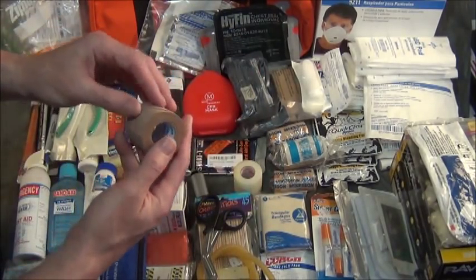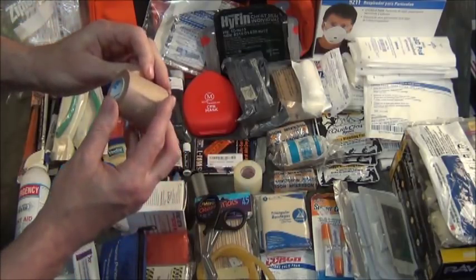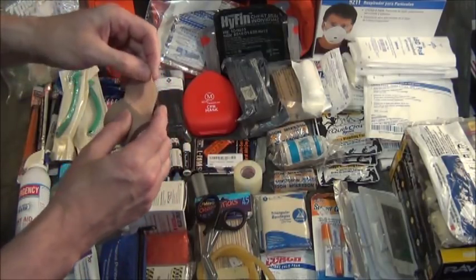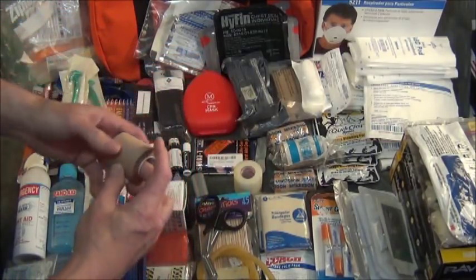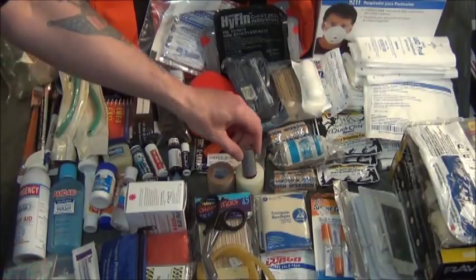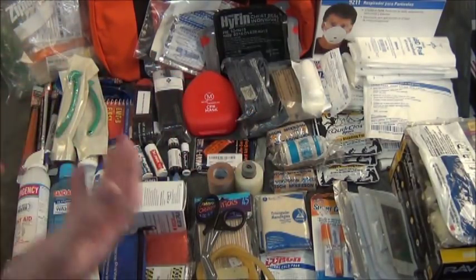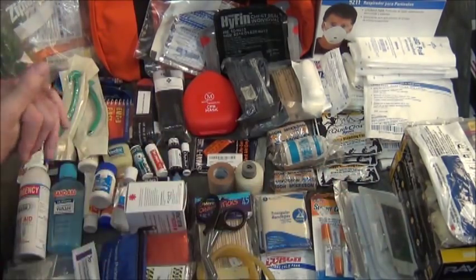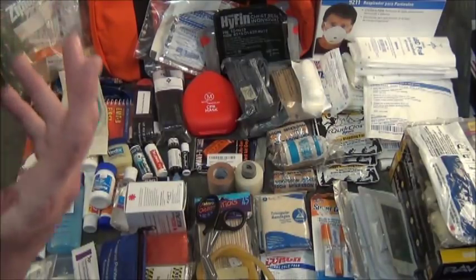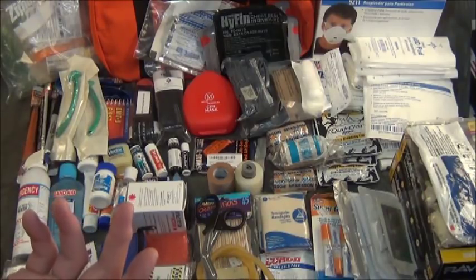And this happens to be the paper one. It says micropore, whatever. I'm not really sure, but it's sort of like the paper version of it. This works pretty good. The problem that I have with a lot of tapes is that it just comes off. I mean, you're bleeding a lot, or there's a lot of liquid, or you tape it on and you go into the water and it just comes right off, and then the bandage and the whole wound is exposed. So try to find the one that works best for you. Duct tape seems to work the best for me, so that's the one I mostly use.